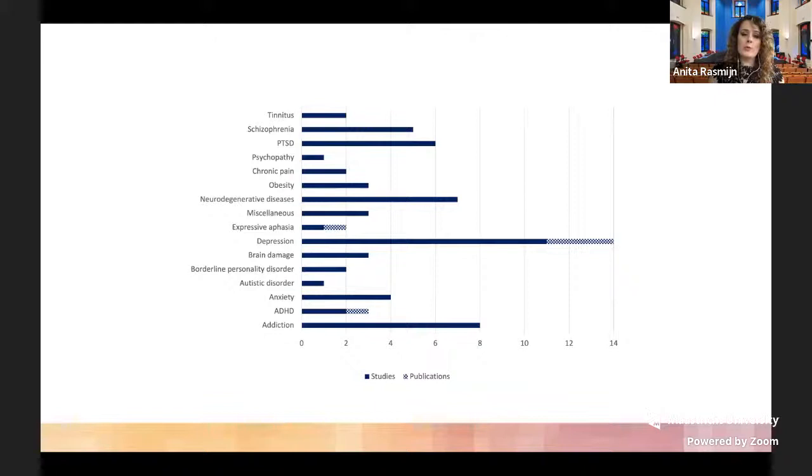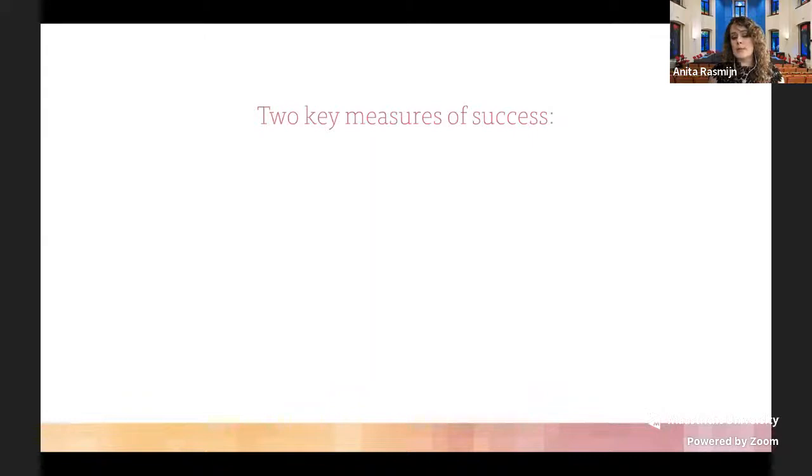But in order to further see what is the available evidence, we dived deeper following the CRIT-NF checklist, which is a checklist that is commonly recommended to be used together with neurofeedback studies in order to ensure concrete and thorough reporting of the results. We obviously looked at various different parameters of the checklist, but today we will focus on 2 key measurements of success, and that is regulation success.